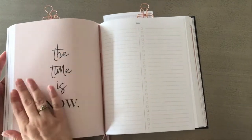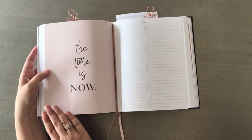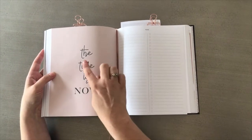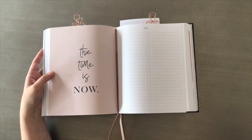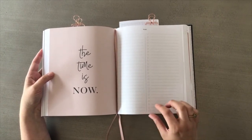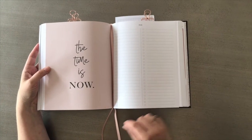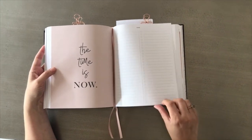And again, each section in the Hello Time Planner has this really nice plaster pink break page. So it gives you a title for the section, so you know you're in a new section. Again, I'm using my ribbon bookmarks just to help me find my pages. Then you can put them wherever you want in your book, so you can either bookmark your progress through the year or have them in the sections that you use most.